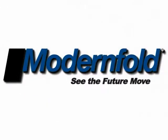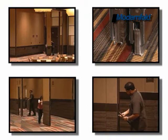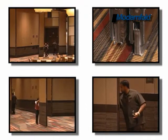Modernfold. See the future move. Our operable partitions transform interior space to meet current and future demands.